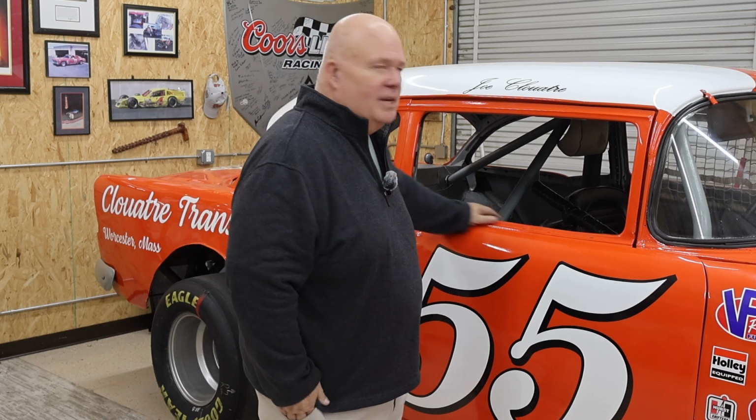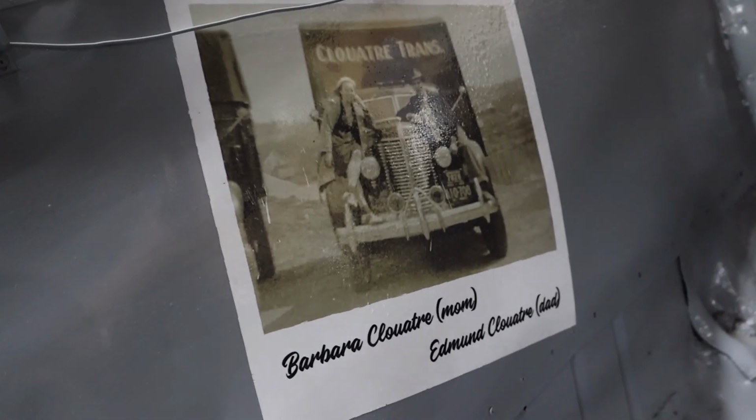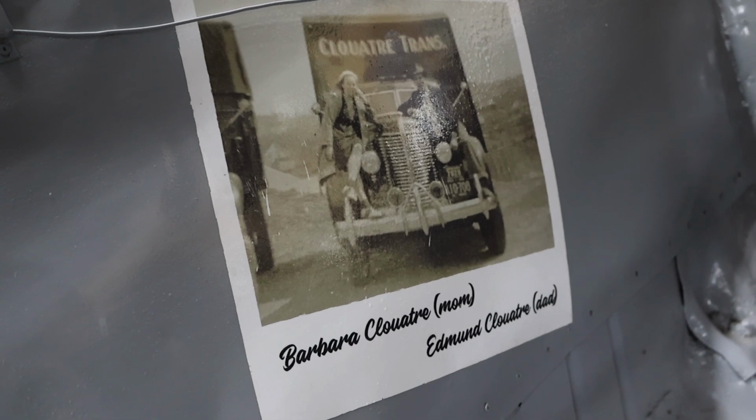So we put that on the side of the car, and if you look in the back seat, there's a picture of my mother and father sitting on the fenders of one of his Diamond Rio pickup trucks from Clouatre Transportation. It's the only original photograph we have. So it's dedicated to my grandfather.